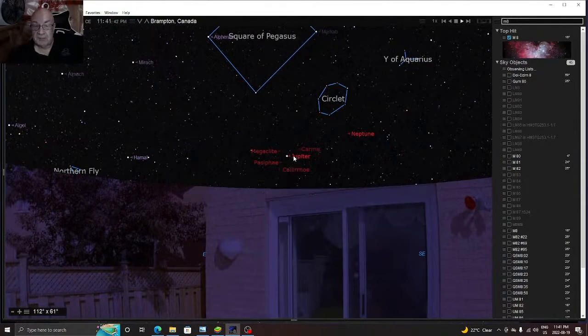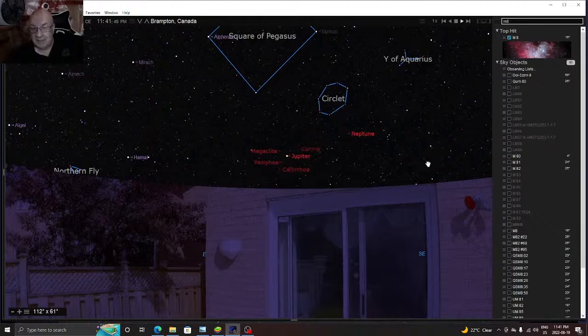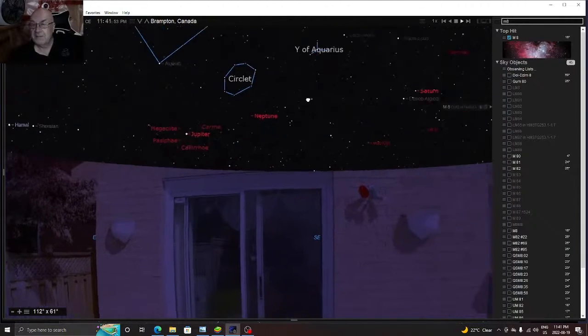So other things that are in the night sky we may take a look at some point. There you can see Jupiter is rising here in the east right now. It's way too low for me to look. I'd be looking smack into my house, which I cut off here so I can just see what's coming up in the image.